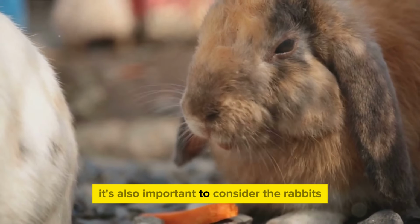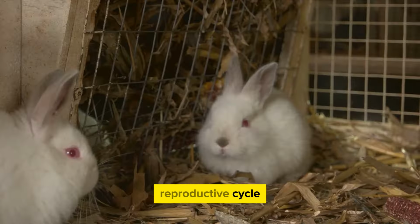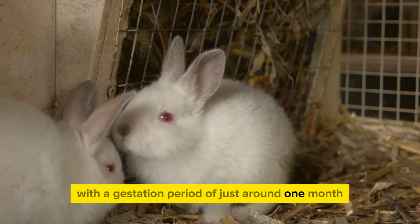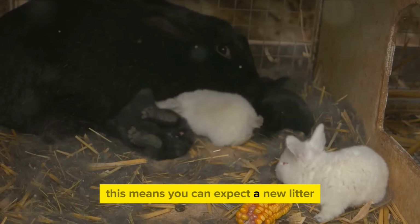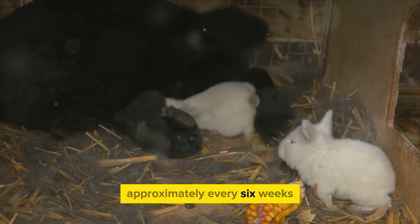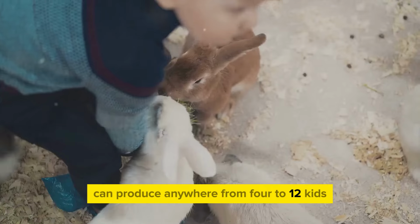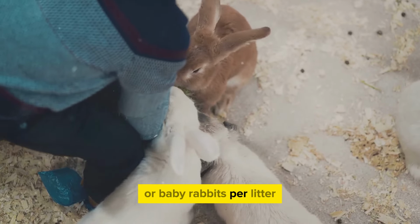It's also important to consider the rabbit's reproductive cycle. Rabbits are prolific breeders with a gestation period of just around 1 month. This means you can expect a new litter approximately every 6 weeks. Each doe, or female rabbit, can produce anywhere from 4 to 12 kits, or baby rabbits, per litter.